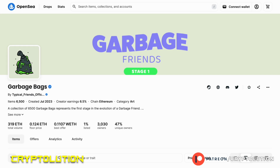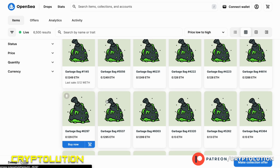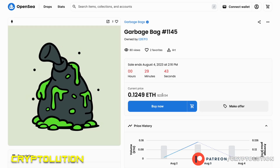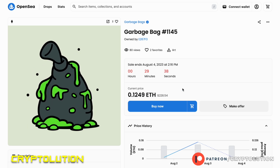and the collection that I haven't talked about ever on this channel, and that is Garbage Bags, also known as Garbage Friends. But Garbage Bags are part of Garbage Friends. Garbage Bags are these NFTs that look like garbage bags, roughly around 0.12 Ethereum, and they look like this. So what is the lowest cost for that? That's going to be roughly around $228. Now, that's actually a really good, affordable, cheap price point in my opinion.